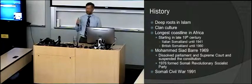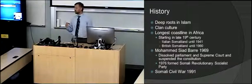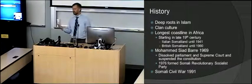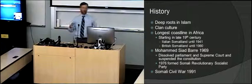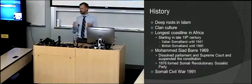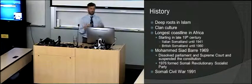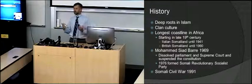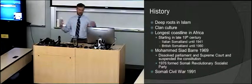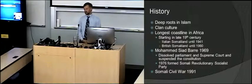It was an oppressive regime. There were executions of certain clans that didn't comply with his rules and regulations. There was actually an attempt on his life in the 1980s, which was unsuccessful. And one other thing, there was a border dispute with Ethiopia in a region called Ogaden. All of these things together caused a lot of strife within the country and led to a lot of insurgencies, not only one, but a few. And all of this culminated in 1991 in a civil war.